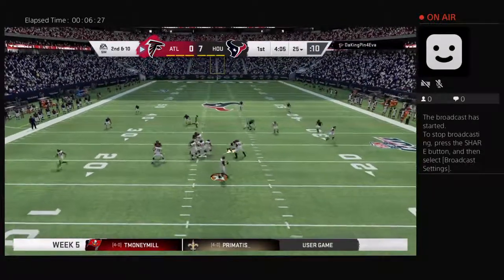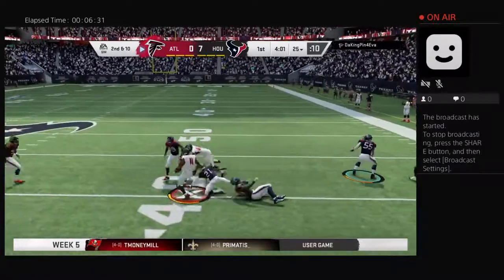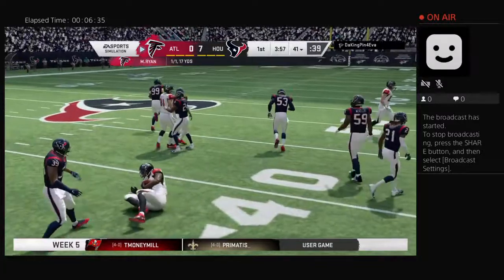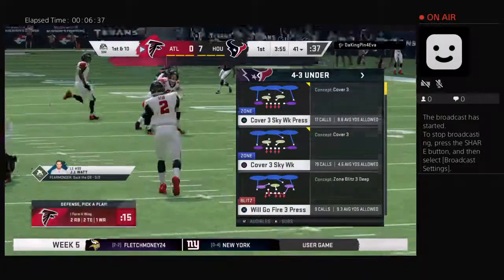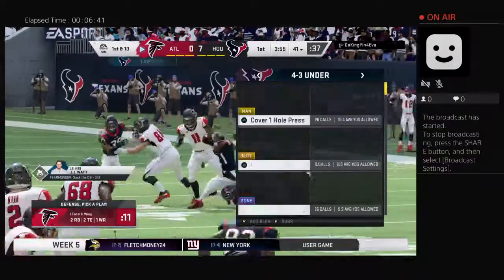This time Ryan will throw. Got his man. That's the Pro Bowler Julio Jones. And they get him down, but not before he takes it across the 40-yard line. It's a pickup of 17 and a 1st down.